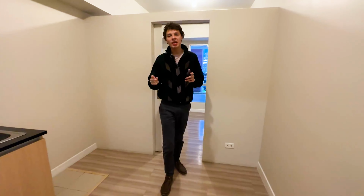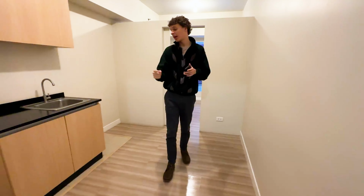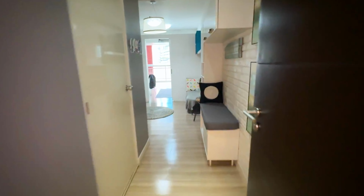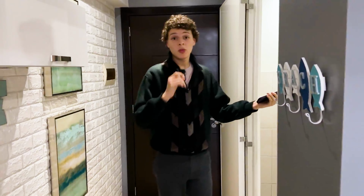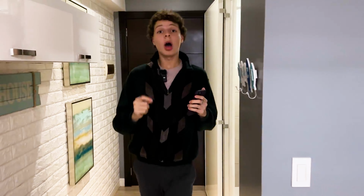As you can see around me, this is what the unit looks like when it's first being handed over to you. It's unfurnished, bare, and simple. Now, at first glance, as I said earlier, you can see that this specific unit is quite tidy. Over here on your right side, it's the bathroom, but we'll get more detail about the bathroom later. First, let's head on to the center of the condo.